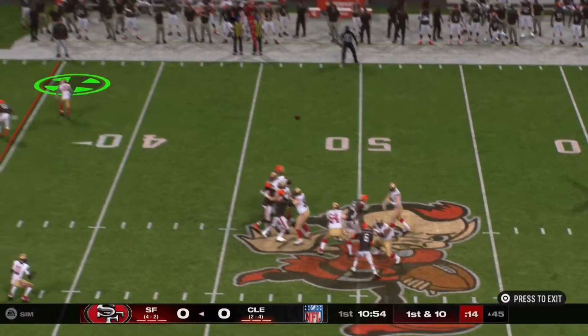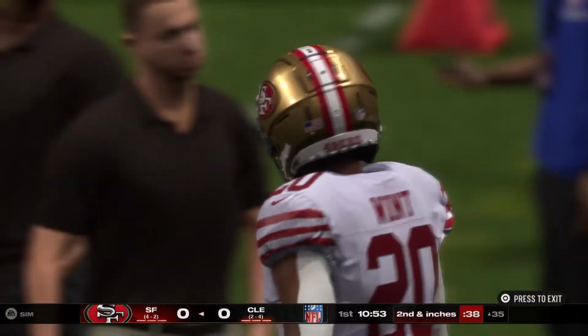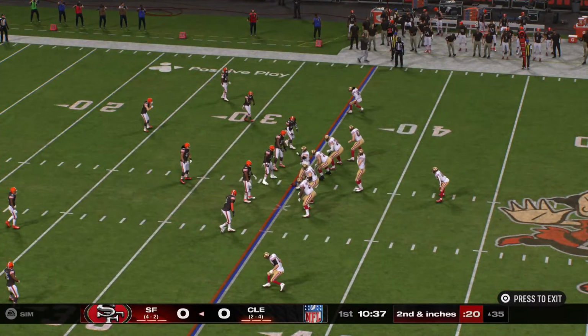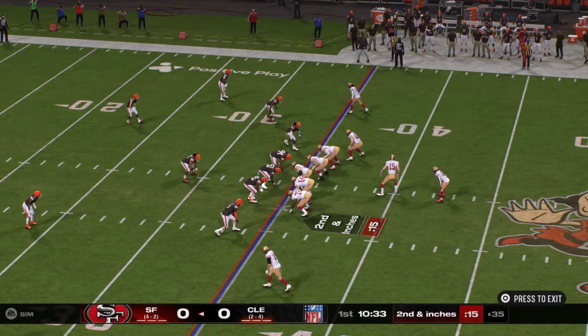He'll look to throw. And he's got his man on the out route. And he will go out right near the 35-yard line. Still a few inches short of a first down as they come up now on second down.